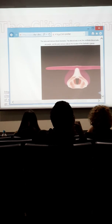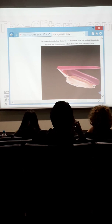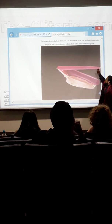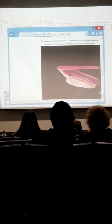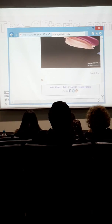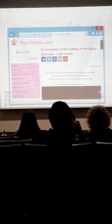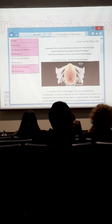So again, here's just another view that you can rotate. And this is showing the corpus spongiosum. So see that? That's the labia majora there. This is the corpus spongiosum, and this is the corpus cavernosa, again, all erectile tissue. And this puts it in the context of the pelvis.